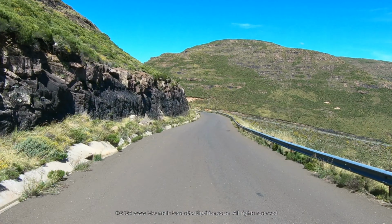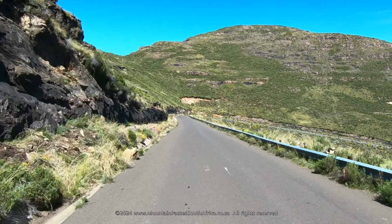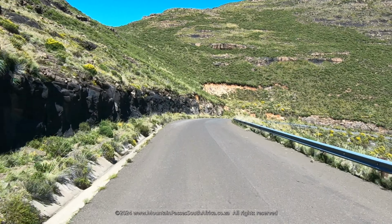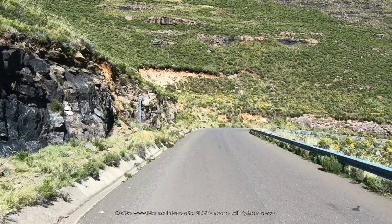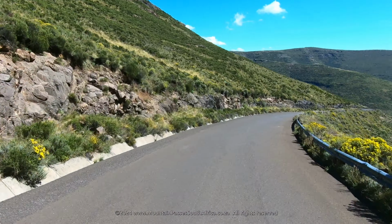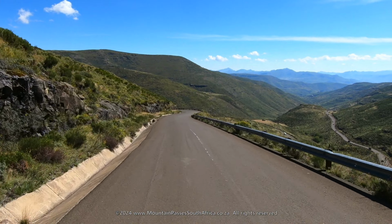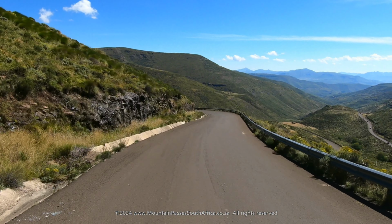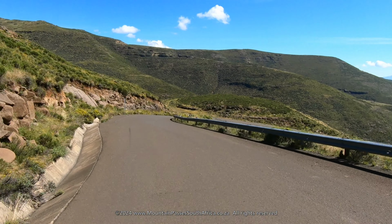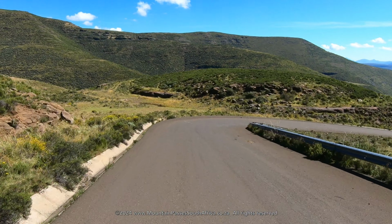The descent steepens significantly at the 4.7 kilometer mark as the road drops down along a ridge which marks the source of the Likalaneng river, after which the pass is named. The views down into the valley in the west are magnificent from this vantage point. At the 5.4 kilometer mark, the road turns abruptly into the north and begins some serious descending.